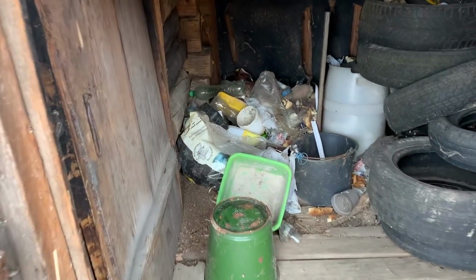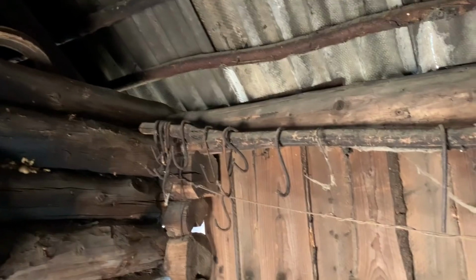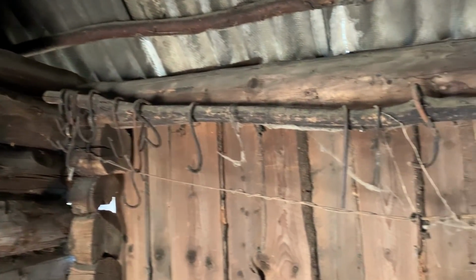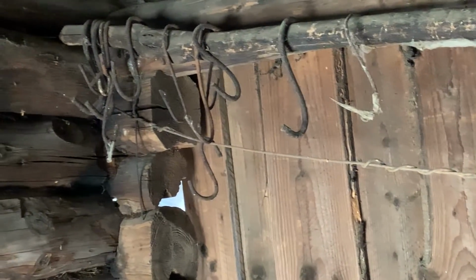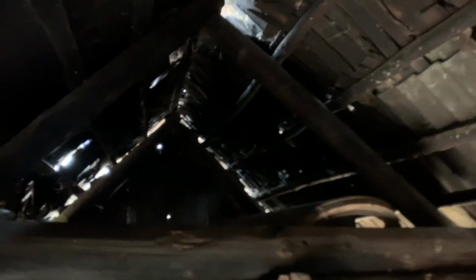So, as expected, this is another place that filled up with trash. Then these things, which look like hooks, I guess they have been using them for hanging up fish once it's been caught, cleaned and coated in salt, so that it can dry before they snack on it when they're having beer parties. Then this is like a little loft above the actual bathing area, and yes, it looks like the roof needs some attention, but nothing too major.